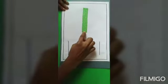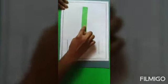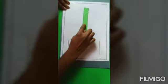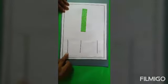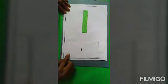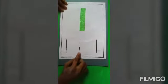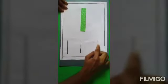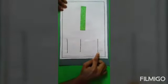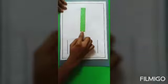Number 1 is like a stick, a straight line that is very quick. Again, number 1 is like a stick, a straight line that is very quick. Tell me again. Number 1 is like a stick, a straight line that is very quick.